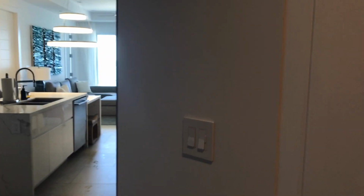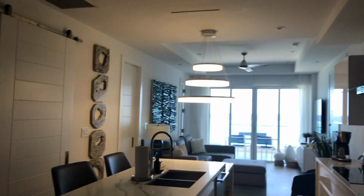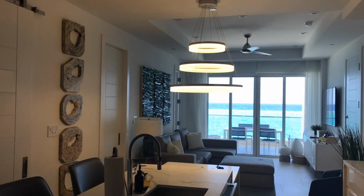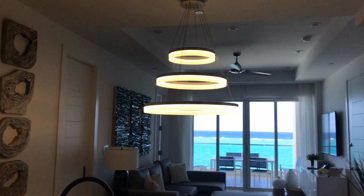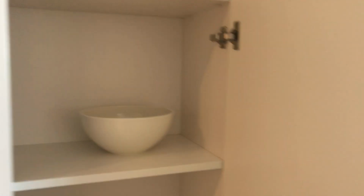And as we go further in, another impressive thing that you can see in front of us is some chandelier lighting, which is made up of disc shape lights, which looks really interesting. And then we've got lots of cupboard space in the condo as well. There's crockery and all sorts of things in this one.